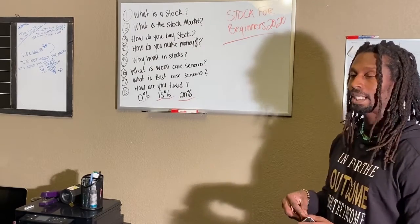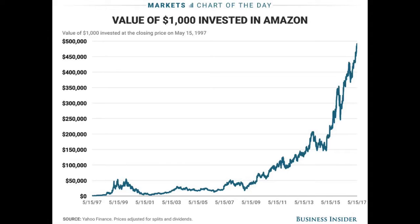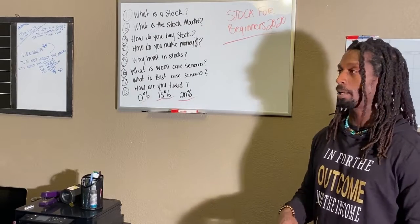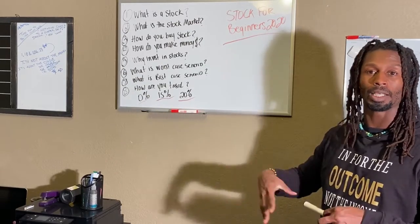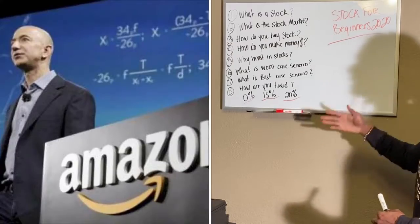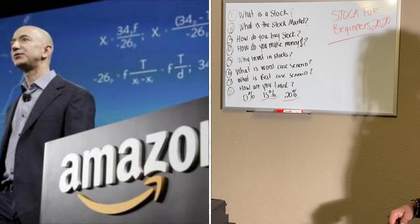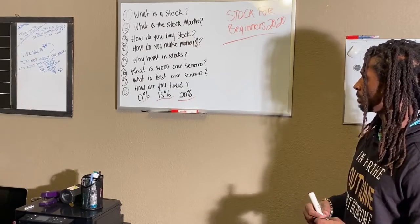The best case scenario is you invest X amount of dollars and you 2x or 3x your money, which means making 2 or 3 times the money that you put in. Amazon's up over 1,000% or something crazy like that. So that's the best case scenario.